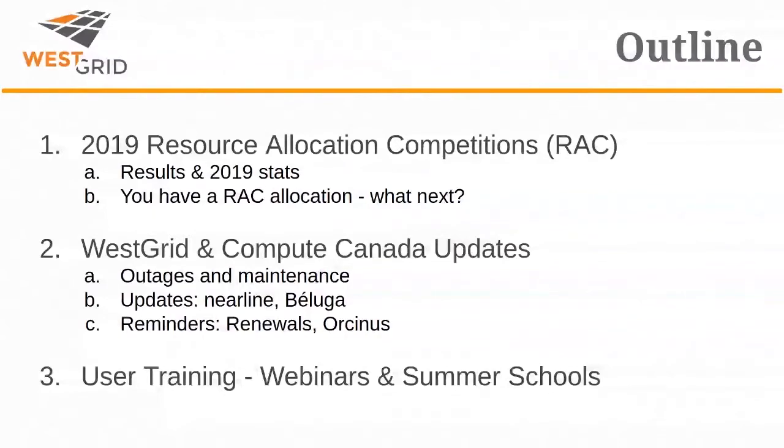The outline, yeah, it's going to be mostly the resource allocation competition. I'll do the usual updates on some of the outages and maintenance that we've had, introduce Beluga, and then the user training.